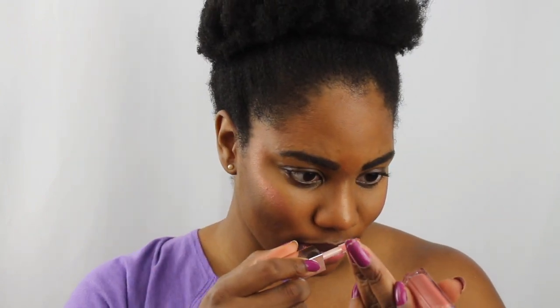It has a really huge applicator. It smells sweet. I don't know what it smells like, but it has a sweet scent to it. It's not sticky.